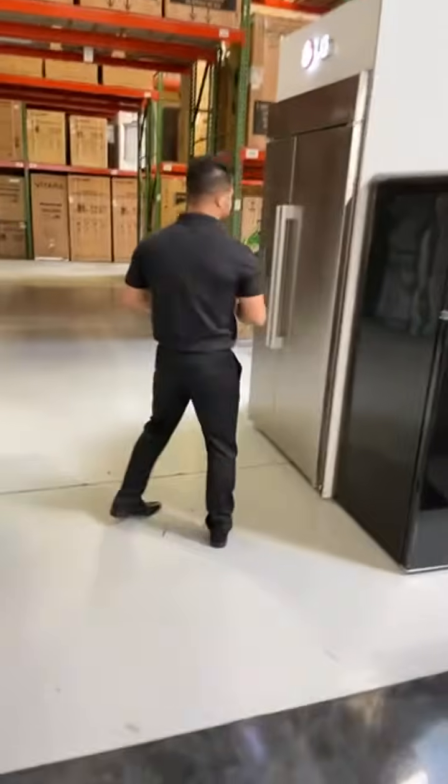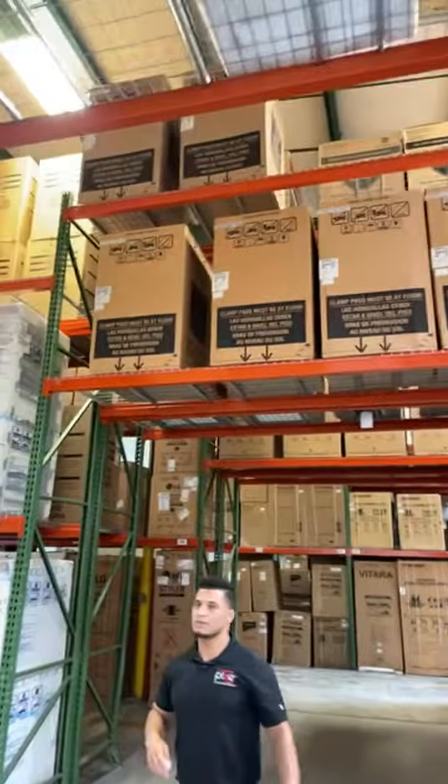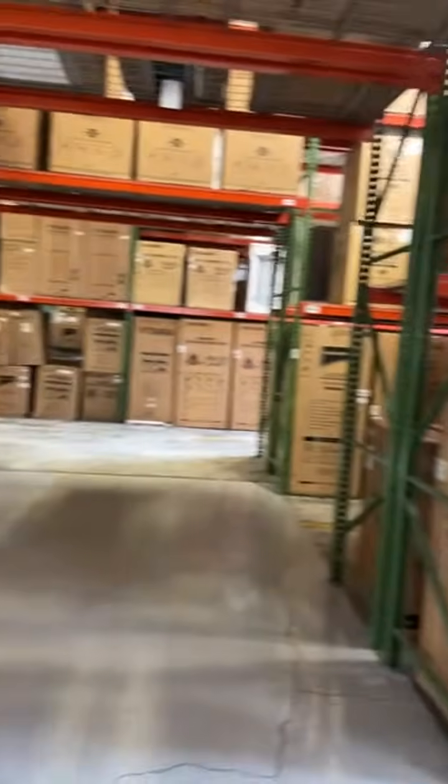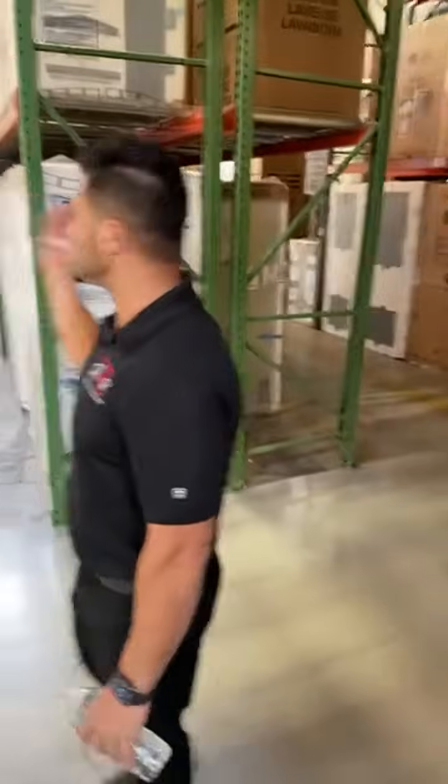But as I was mentioning, this is our warehouse side, and this right here is where all the brand new stuff is, all the brand new appliances. If you needed something today, you can pick it up today. We have in stock all your most popular appliances, literally from end to end.